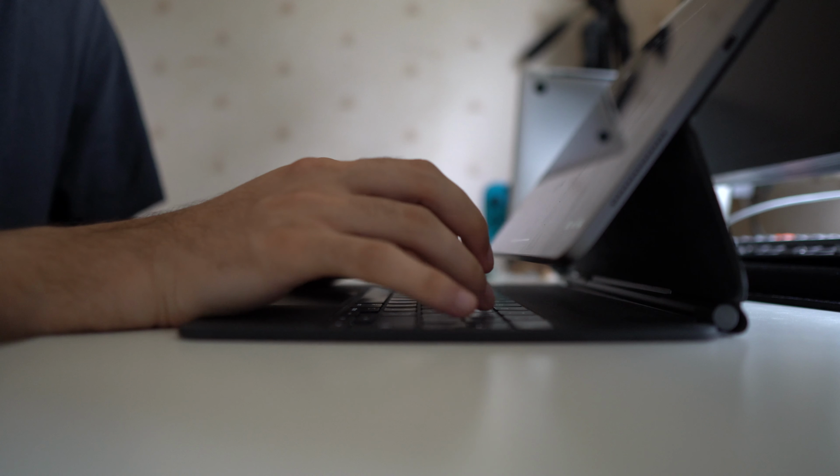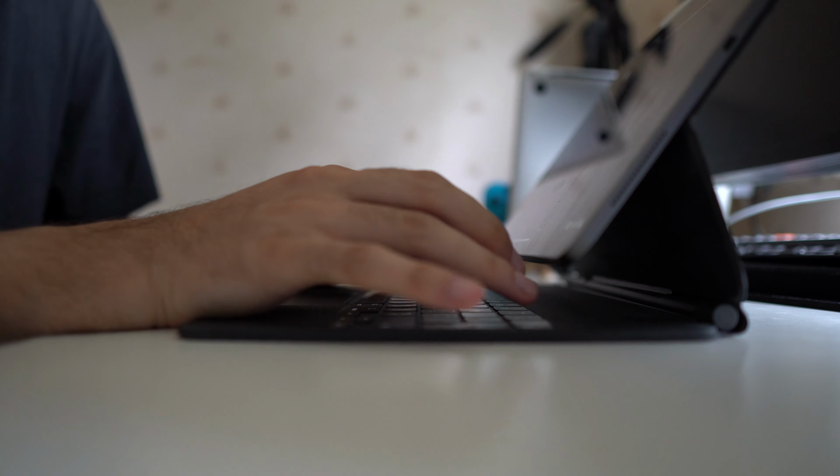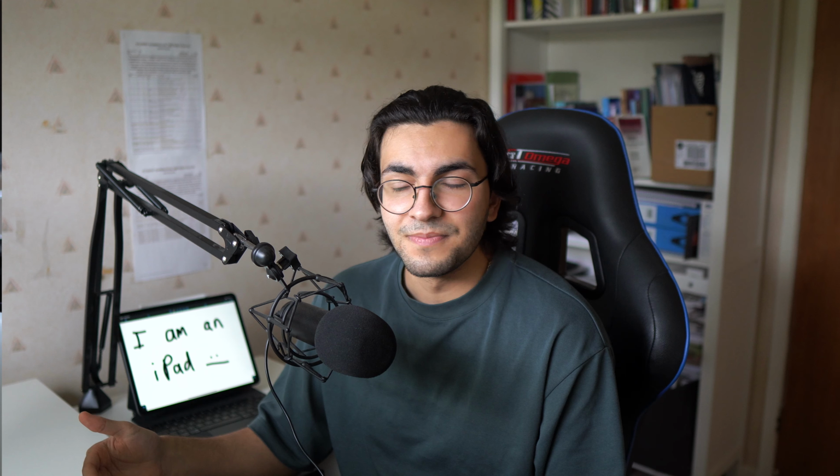And that basically completely voids the point of the iPad. The whole point of the iPad is to draw on it with the Apple Pencil. If I'm now typing on it, there's no reason for me to have this instead of having my laptop. And the thing is, it's not like I'm doing anything intensive. This is literally what the iPad is made for.